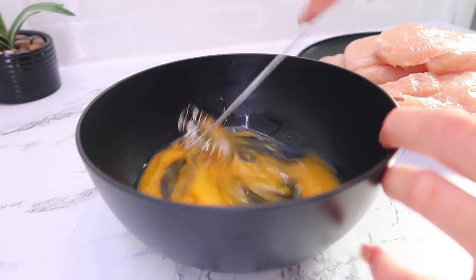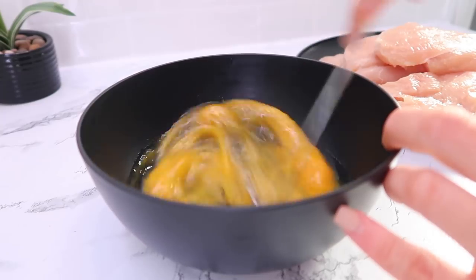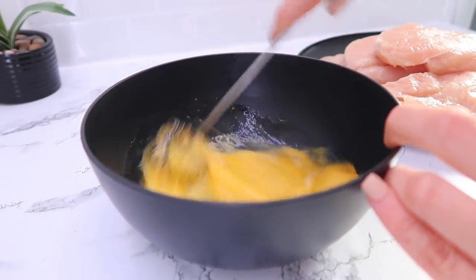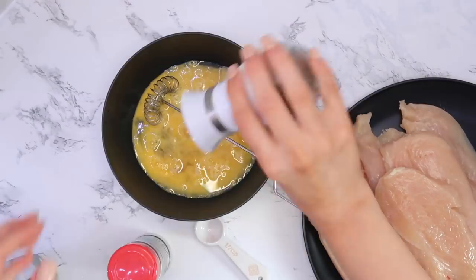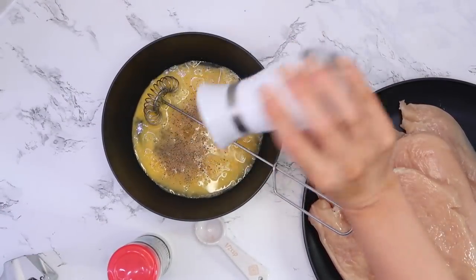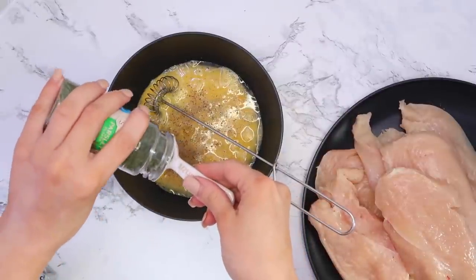Next, in a small bowl, you'll want to whisk up your eggs to make up your egg bath. You could also add a little bit of water to this if you want to thin it down, just depending on how you like your egg bath to be. And then you'll also want to add in your spices to the egg mixture as well.